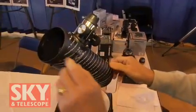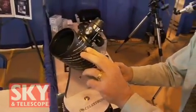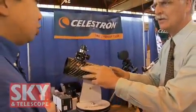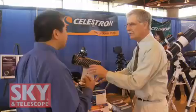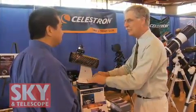And I noticed, is there an option package with this? Yes, there's an accessory kit that you can buy later on that has 2 more eyepieces. It's got a CD, a DVD, and it also has a finder scope and a carrying bag, and also a moon filter. A moon filter, so you can get all that.